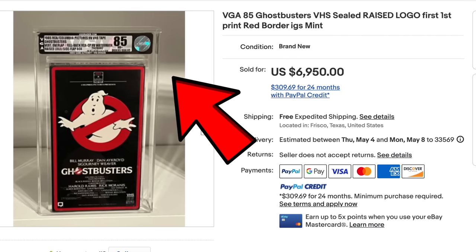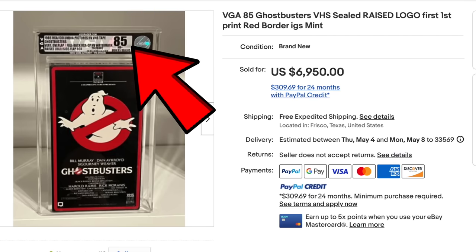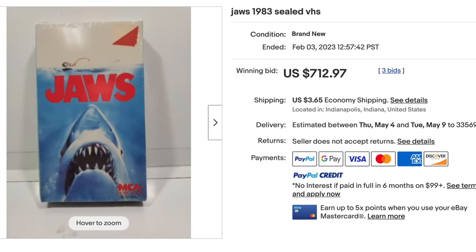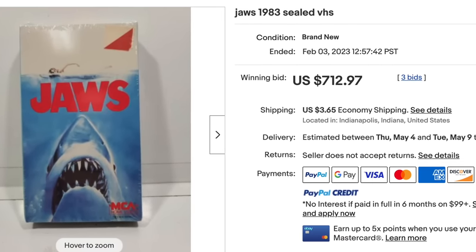You can also get VHS tapes graded, which can help increase the value. But even just standalone sealed VHS tapes like Jaws, for example, can sell for upwards of $1,000 plus. And with a VHS tape at, say, a thrift store or a garage sale or an estate sale, most of the time sellers are not going to be aware that there are big collectors for sealed VHS tapes, and sometimes you can get a really good deal. I've seen people pick them up for a couple bucks and literally sell them for $2,000. So keep an eye out for sealed VHS tapes.